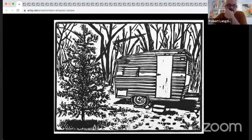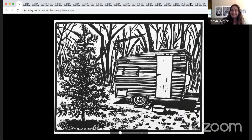Well, these are fantastic. I'm really pleased to have them. They fit just so perfectly. Thank you so much, Robyn. It was good to see you, and a pleasure to exhibit your work. Yeah, thanks so much for including me. Absolutely, you got it. Thank you.